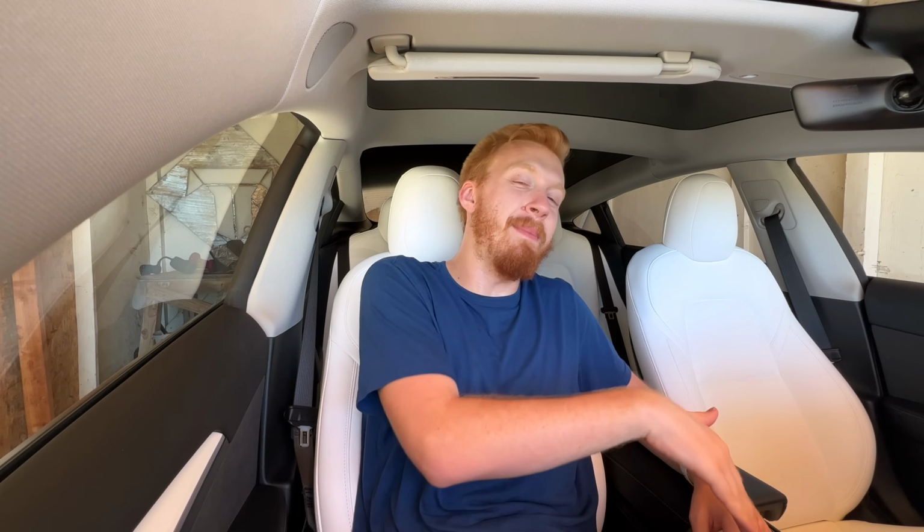Because ultimately, even if you have premium connectivity, you can't view the Sentry Mode events from your phone. You still have to come back to the car to actually watch if there's any incidents that have taken place, which seems like a bit of an oversight to me. I feel like it would make more sense if there was an incident that you could view it from the phone, because the likelihood that you're just going to be checking your phone and view a live camera feed right as an incident is taking place where you need to take action, that likelihood is pretty rare.